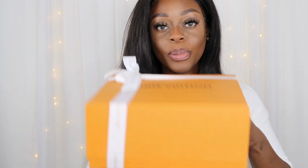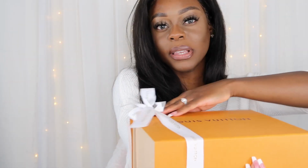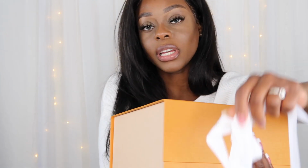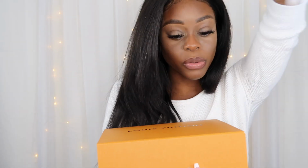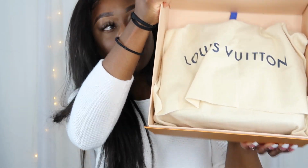Oh man. Anytime I get this, I don't even want to take the bow off. I just feel bad about opening this. So yeah, I'm gonna take the bow off. I should have had this better set up, but whatever. Bow's coming off. And then the box opens up here. It is magnetic. It is dust proof. And of course your bag comes in a duster. So it comes in a cute little duster.